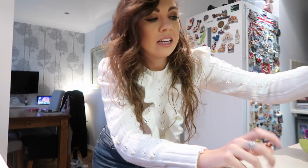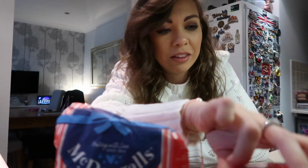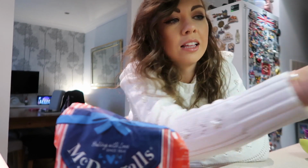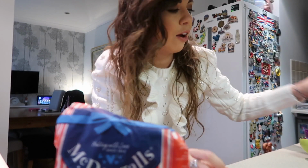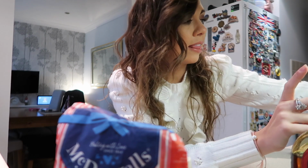But let me talk you through what you're gonna need to make these pumpkin waffles. First of all, you can use any waffle maker. You don't have to have a pumpkin one. Then you're gonna need plain flour, so just any old plain flour, some baking powder, baking soda, either of those, 1 egg, some milk, and obviously it depends how you want to season it, maple syrup, some salt, and also some sugar as well. But I think I'm going to go for something different, because I usually always just make classic waffles, and that is what you need to make classic waffles.